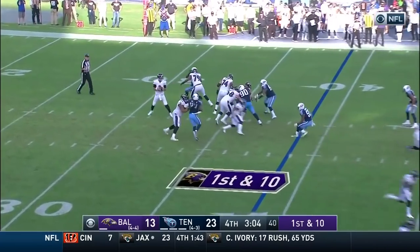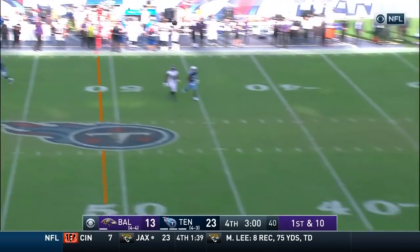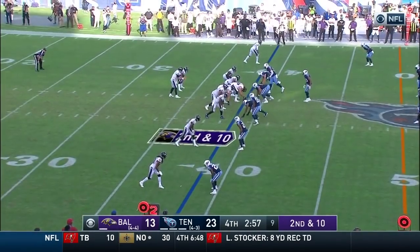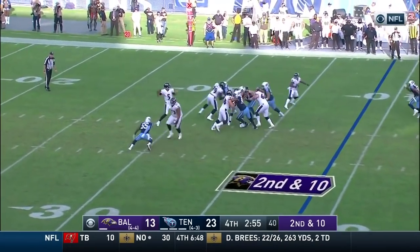Oh, another bad snap. It was. Flacco feeling pressure and whips it away out of bounds. If you're Flacco, Kevin, you've got to take some calculated risk in this situation. You're down 10 and inside 3 minutes.